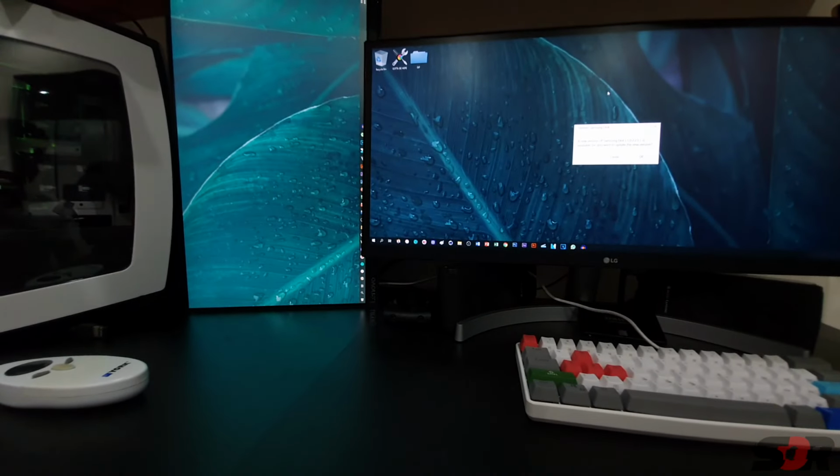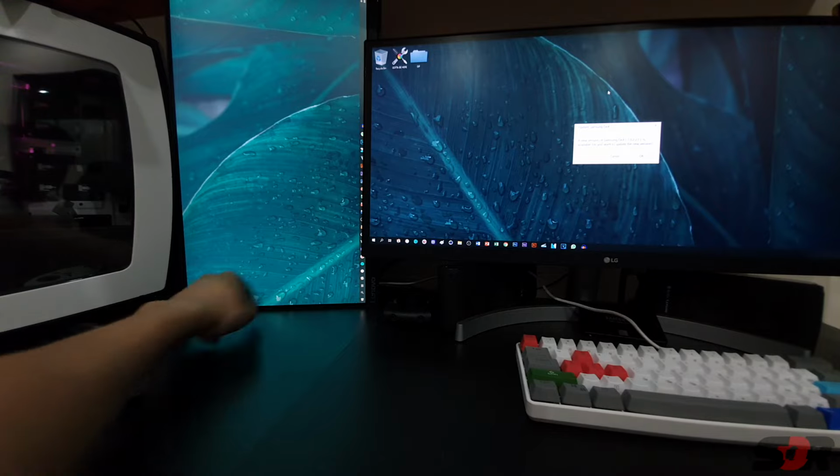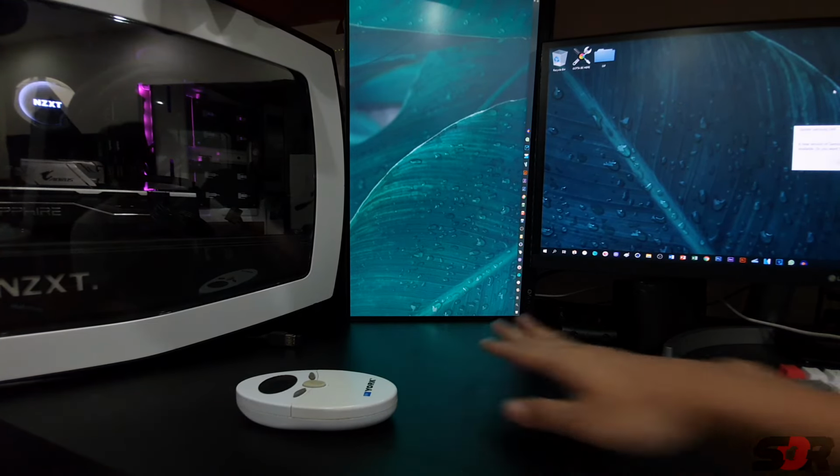I like this. The one thing I like about this monitor is that the bezel is so thin. It's thinner than this guy, man. You guys can see that. It's like all the way down, and I like that.